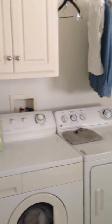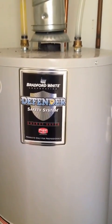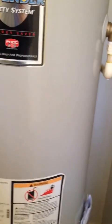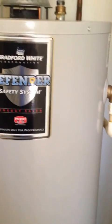Looks like this one opens into kind of a working area and a laundry room. It looks like maybe she sewed or something like that to have this added in. Probably not original. Water heater in here. Looks relatively new. Don't see a date tag. Come back and see if I can get that.